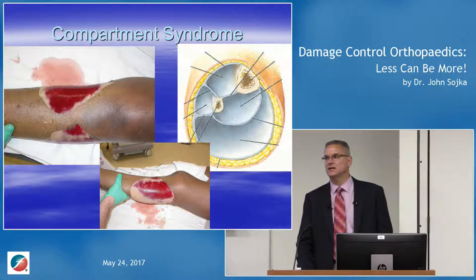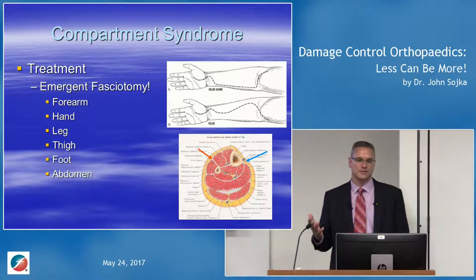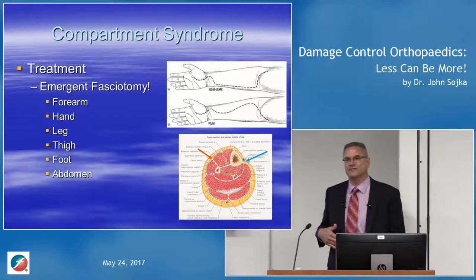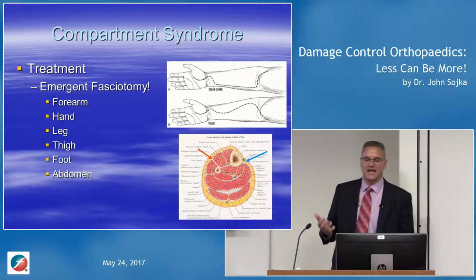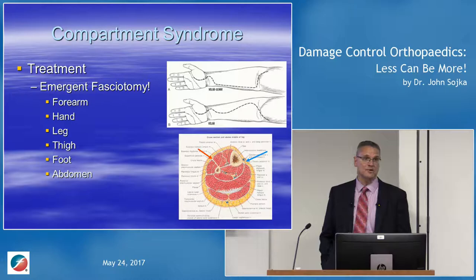Treatment of compartment syndrome is emergent fasciotomy. It's analogous to a closed head injury. We can have abdominal compartment syndrome. You've got to relieve that swelling. And so the emergent fasciotomies in the forearm are well described. Occasionally we'll have to do them in the hand. You can do them in the thigh, the leg, the foot, even the abdomen, as I alluded to earlier.